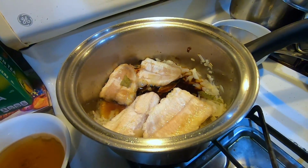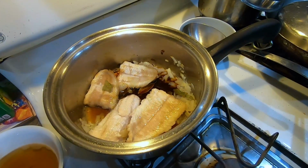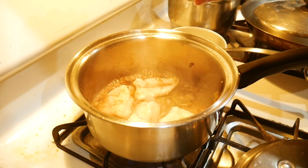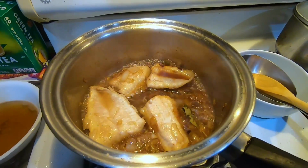Normally adobo is made with either chicken or pork, so make sure this comes out really nice. I like a lot of sauce on mine, so I'm just gonna add a little bit of water so that I have a little bit of extra to put on my rice. Now we're gonna sprinkle in some black pepper.